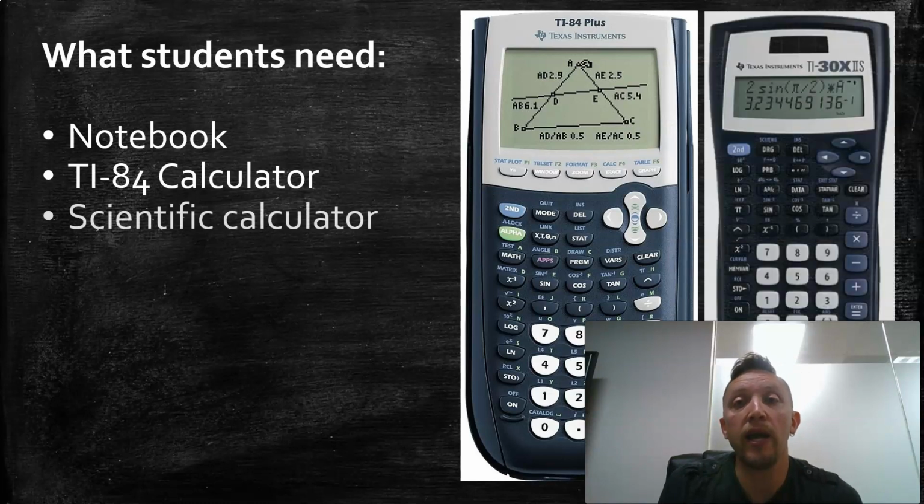The other thing that they would want to have is just a regular, basic scientific calculator. They probably already have a scientific calculator that looks like this one, and that would be just fine. Any scientific calculator will do. There are going to be times where a graphing calculator might actually be more difficult or more time consuming, going back and forth between the different settings, and the scientific calculator makes it a little easier. There may also be times where there'll be tests or quizzes where we will not want them to use a graphing calculator and we'll only want them to use a scientific calculator.